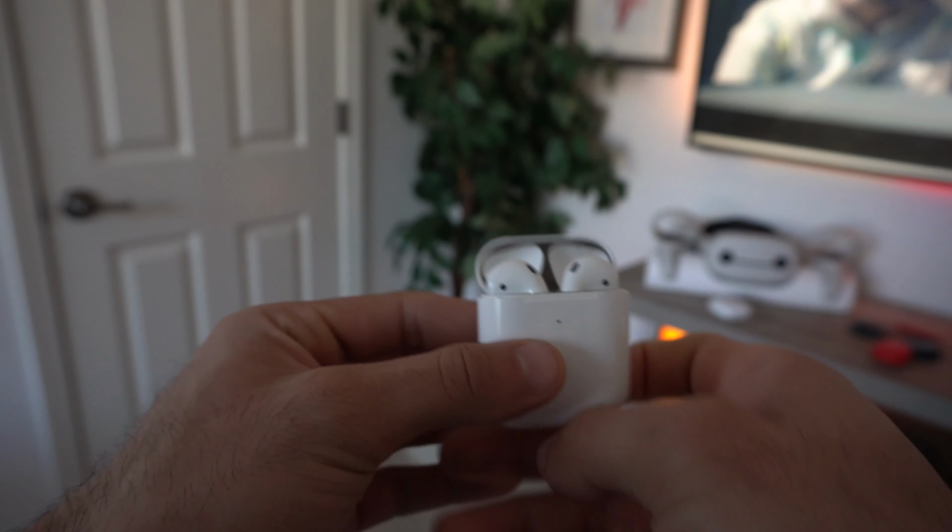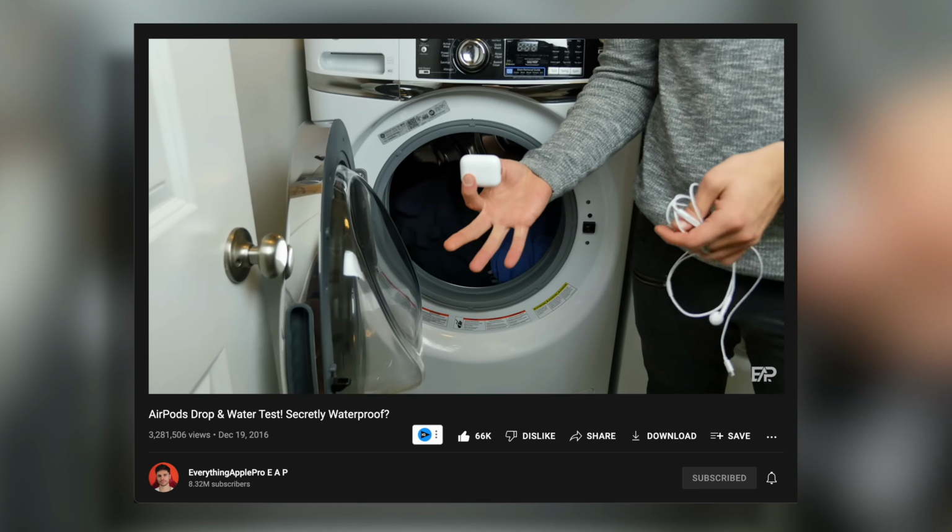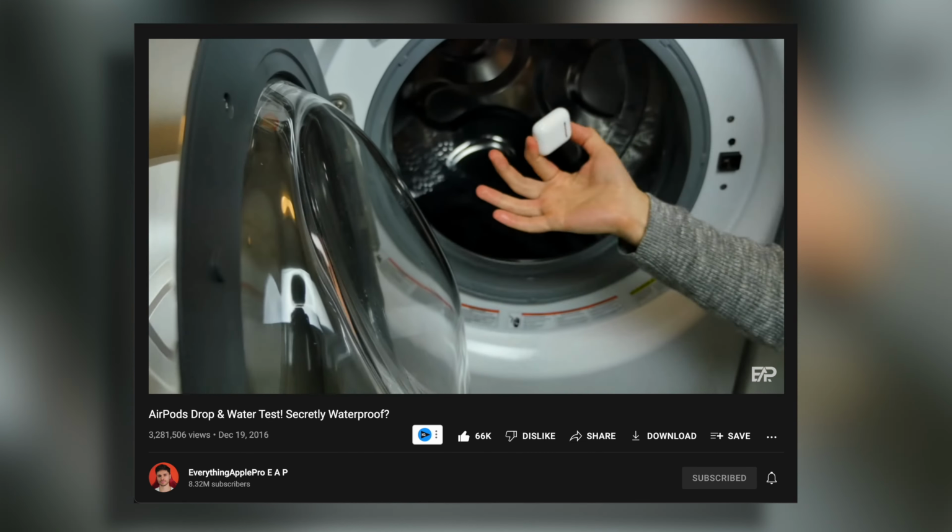I'm guilty. My first generation AirPods got wet a couple of times. I took them to the gym and they're still holding on strong, other than the battery life duration. But these are over 6 years old.